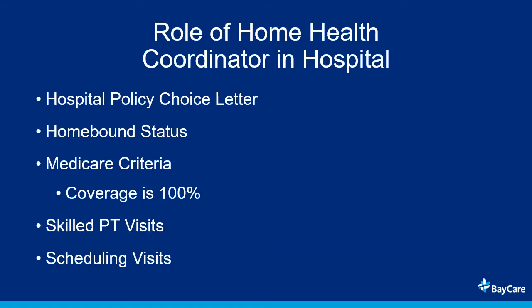A home health care coordinator will be coming in to see you while you're here in the hospital. Home care is set up after surgery once you are in your hospital room, and your home care coordinator will be coming to visit you, going over your surgeon's preference for home care agencies, as well as which agencies your insurance is contracted with. You must be homebound status if you receive home health care.